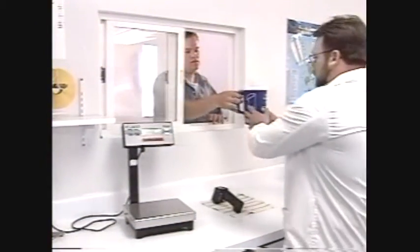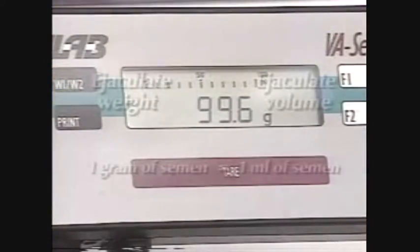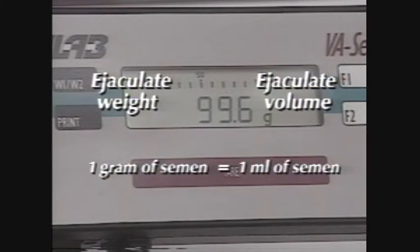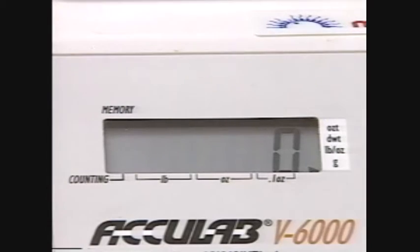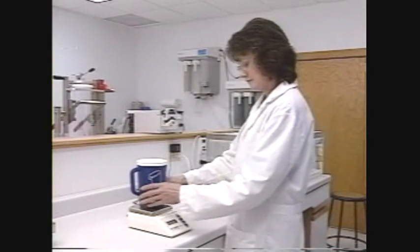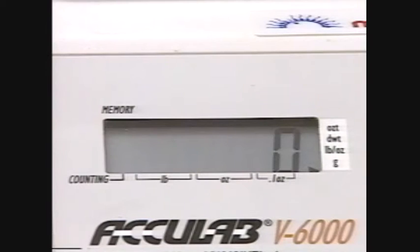Semen volume is most easily measured by determining the weight in grams of the ejaculate. 1 gram of semen is equivalent to 1 milliliter of semen. The electronic balance is tared to 0 grams. The collection cup is placed on the balance and the tare button is pressed. The display will now again show 0 grams.